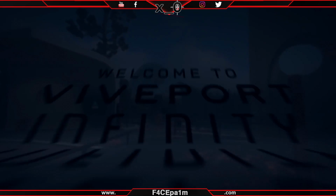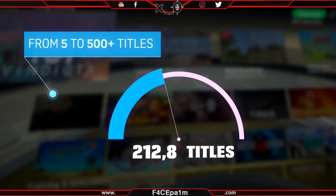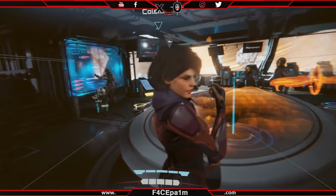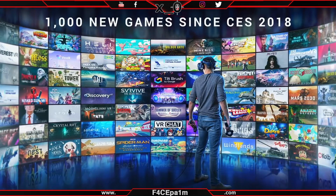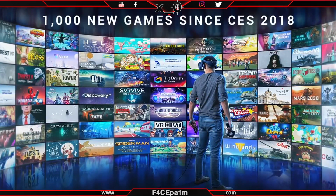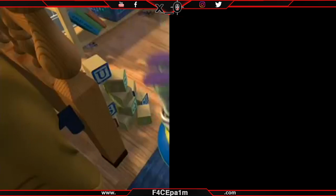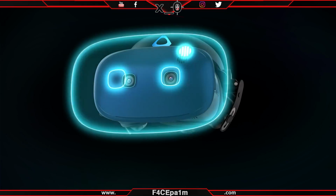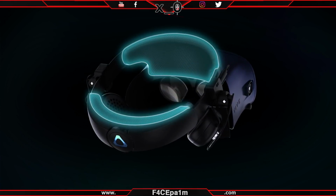And that Viveport service, where programs pay a subscription fee each month for access to up to 5 titles, has been upgraded to Vive Infinity, which grants access to 500 plus games every month. And while that sounds great, 500 titles is a weird number when you consider there were over 1,000 titles launched on Viveport last year. To infinity and beyond! More like half infinity. No word on field of view, resolution, price, or release date except 2019. And that's all we know about the Cosmos specifically.